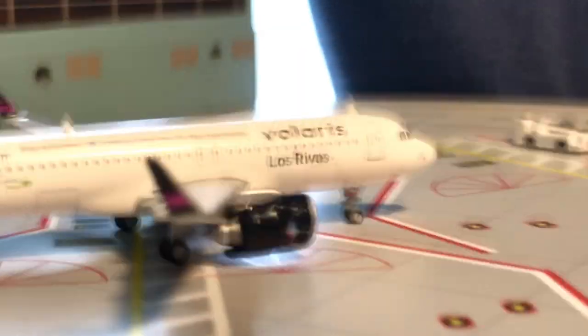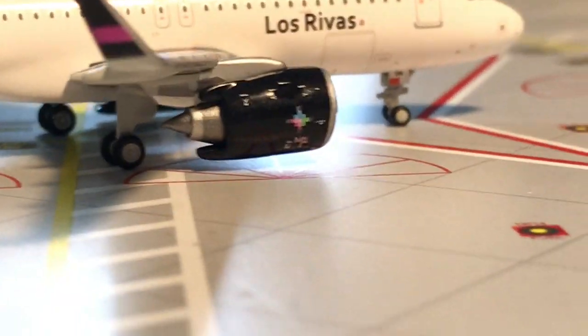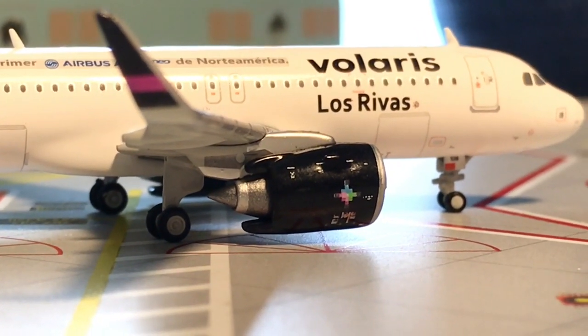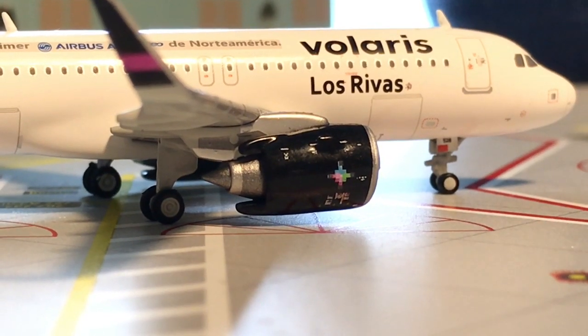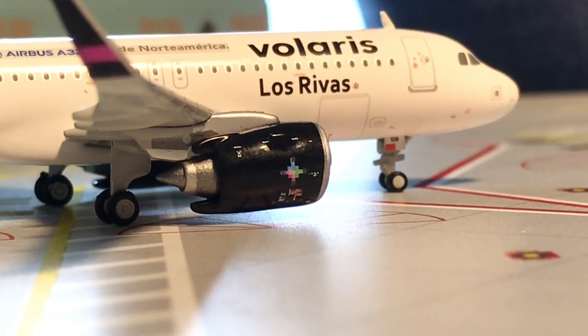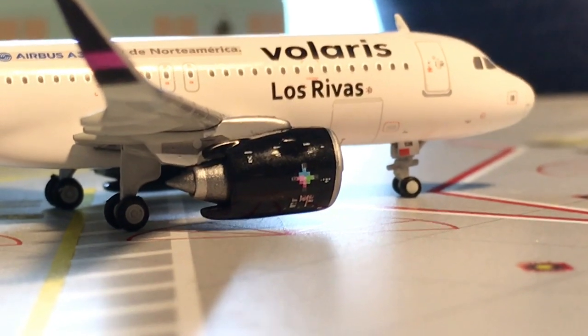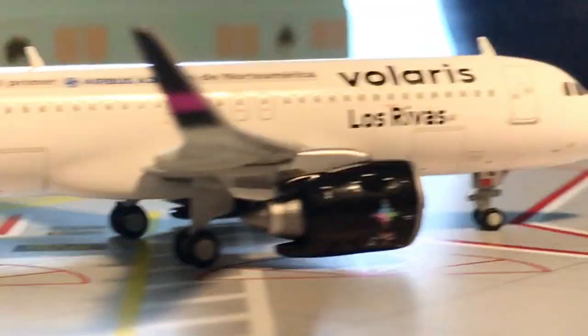But moving on to the engine itself, the details of it, it's above the ground enough. It's got its red lining. It's got all the engine details you would expect. It has the logo on the outside of the engine. I don't recall them being on the inside. I don't think Volaris has theirs on the inside, because JetBlue has JetBlue.com on the inside of the engine. I don't think Volaris does that for that logo. Everything's printed really, really well.